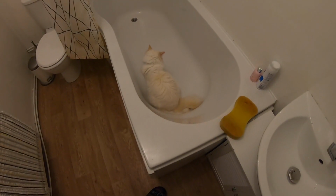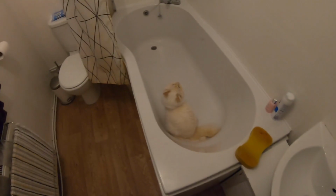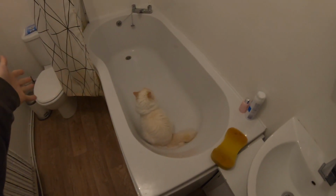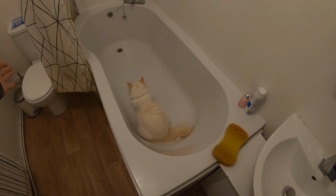Anyway, I need a wee, but he is fighting this sponge and just leaping across the room. So I'm just terrified of him effectively barreling into me like a ten-pin bowling ball or some shit.